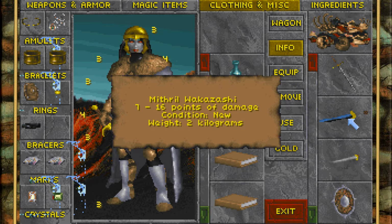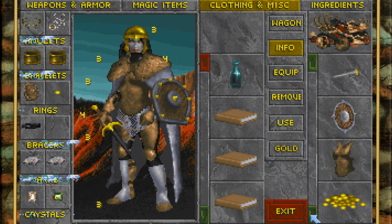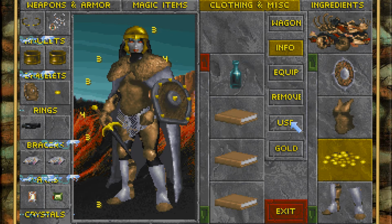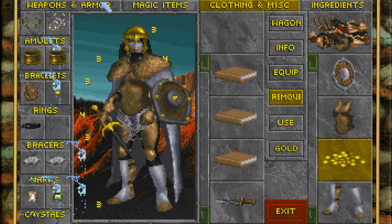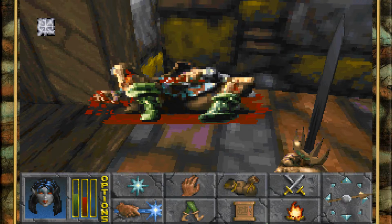What are you? You're very bright. A Mithril Wakizashi. Huh. It seems brighter than the other one I have in my inventory. Let me see. Weapons and armor. Do I have another one in my inventory? I don't. I think I actually dropped off all my mithril.